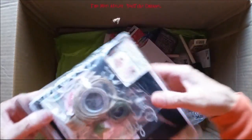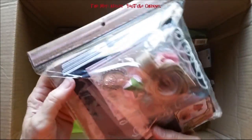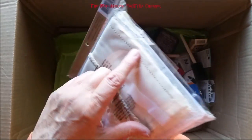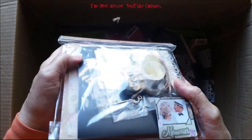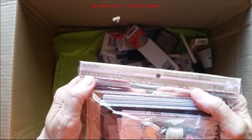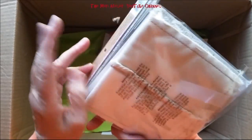Wow, wow, wow. What is this? Memories. What is this? It looks like a journal, guys. It's fabric pages. It's a journal that you put together. You see, it doesn't have a tag. It just says memories. Oh, yeah, it does up here. It's Recollections, vintage romance, mini canvas scrapbook kit. Oh, wow. Well, scrapbook is one thing, but art journal is another. This will become an art journal.